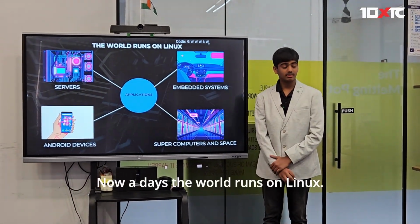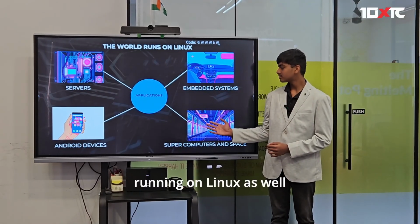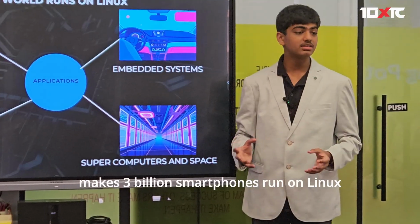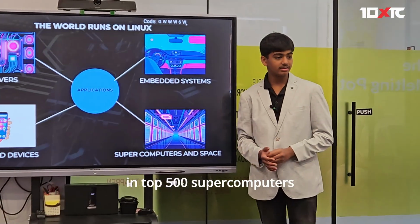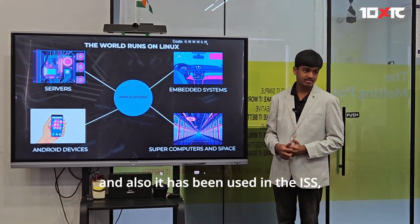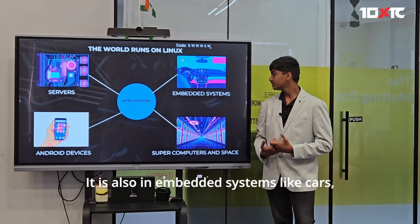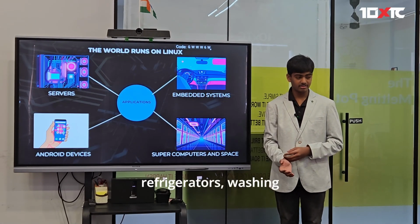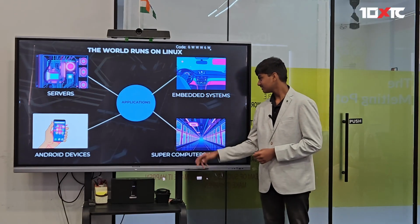Nowadays, the world runs on Linux. As I said, 96% of servers are running on Linux, as well as Android devices, which means 3 billion smartphones run on Linux. It has also been used in the top 500 supercomputers. It has been used in the ISS, NASA rovers, and SpaceX rockets. It is also in embedded systems like cars, refrigerators, washing machines, and toasters.